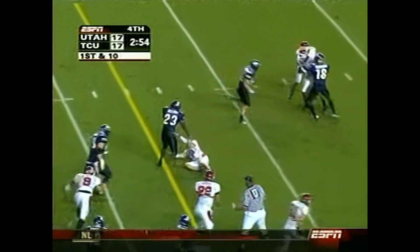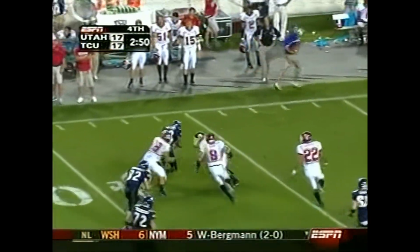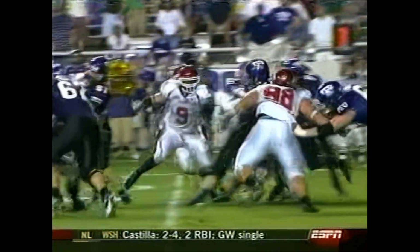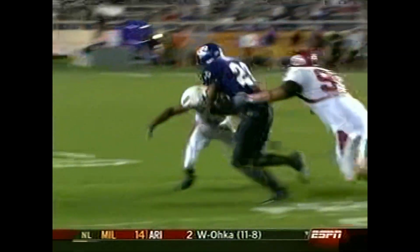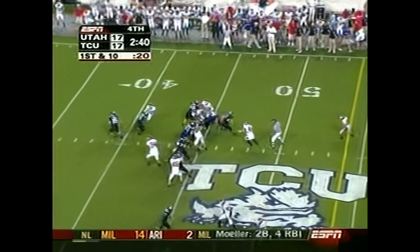Here is Aaron Brown, the freshman. Stays on his feet. Takes it into the secondary. And a big run to the 44. Tonight, the first chance he's had to show what he can do, and every time he gets into the open field, you can see his natural God-given ability. He's able to get out there and make people miss. I don't care if he's a freshman or a senior. This guy wants the football in his hands.